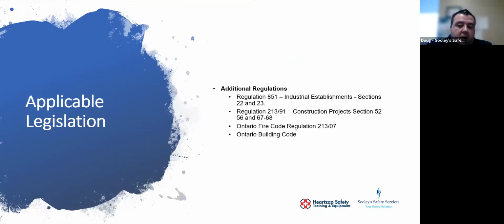Under the Ontario Fire Code, your fire code provides you with specific guidelines and responsibilities for the workplace with regards to fire safety, and the building code also references the fire code as well as has specific requirements as well.